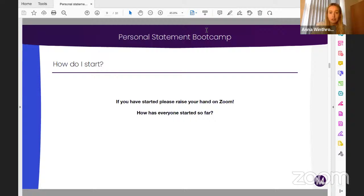My piece of advice here: the earlier you start, the better, because you're going to be writing lots and lots of these drafts, and it can feel a little less overwhelming if you start a little bit earlier.